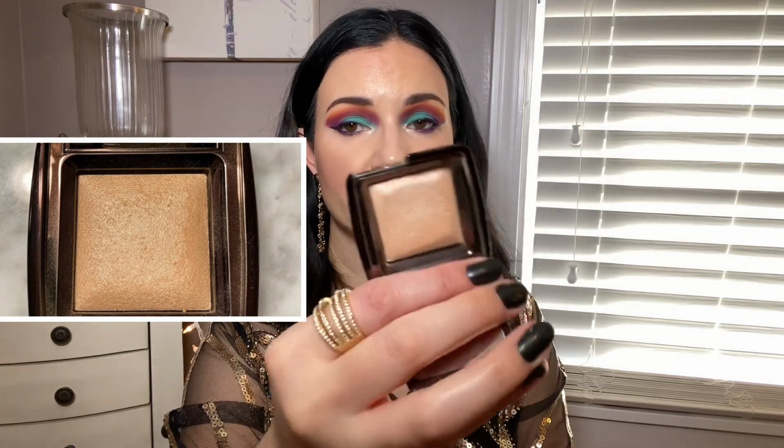I think I could hit pan on this. I have finished one of these before and I think it took about 4 months to finish. But yeah, I love this. I use it as a finishing powder to blend my highlighter, blush, and bronzer together. And yeah, I think I could hit pan.